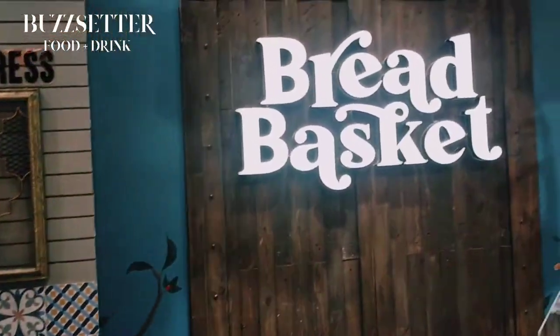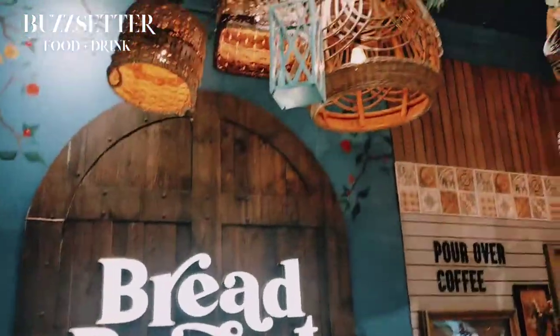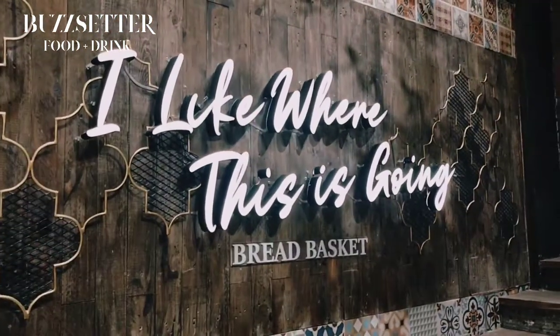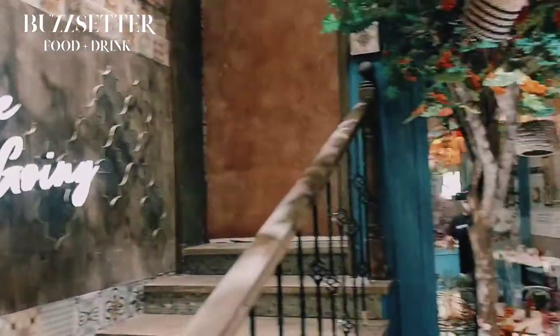And check it out, bread basket. This is a perfect area to take a picture. Lots of baskets over here. Lots of frames over here. And lastly, one beautiful sign says over here, "I like where this is going by Ben Basket." Sorry. This place is just awesome, guys. Really awesome.